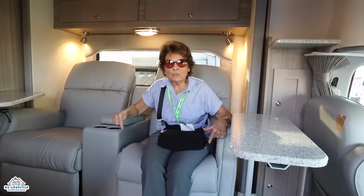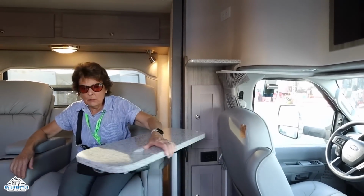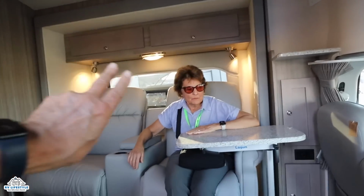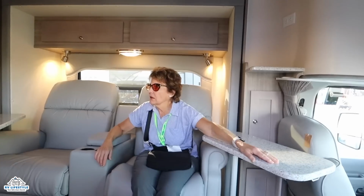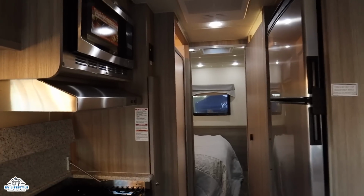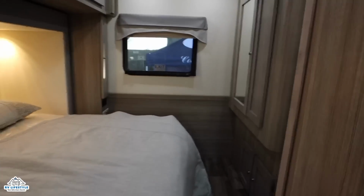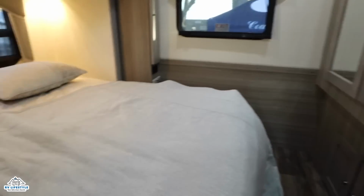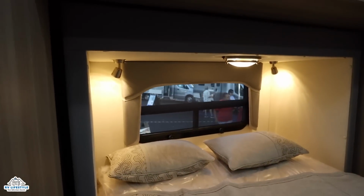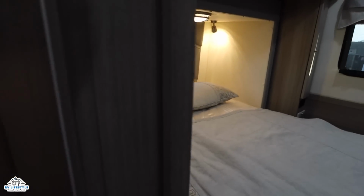This is the most comfortable seat I have ever sat upon. And look at this little table or workspace, Mike. This has two slides, one where Jen is sitting, and then back here. Wow, this is a Class C. This is so roomy. And this is the bedroom in the back. Isn't that nice? Big queen bed on a slide. See the slide? There you go. And here's the shower.